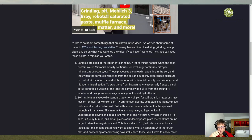There is a blog post that covers what can happen with the plant available nitrogen when the sample is not dried or not refrigerated. What happens is you get a huge spike in nitrate that's not real. It's an artifact of the sampling process if the samples are pulled from the soil and stored at air temperature and they're not dried. That's what happens customarily when people send samples to the lab. I think I'm kind of beating this one to death, but it is my recommended practice to please dry it.